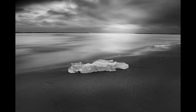I like this a lot. Again, there's that sense of light in this photograph. There's the almost backlit conditions, and that ice really pops off that sand. Really neat image. Beautiful work, Ed. Thanks for adding this.